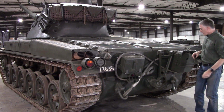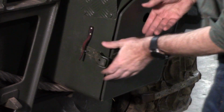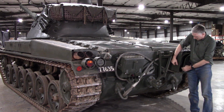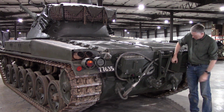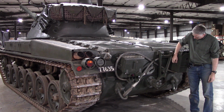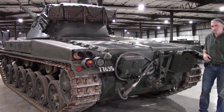A neat little feature that I don't see often. This type of latch that tensions, you loosen the tension on it, and you have this hinge in the middle with the wire around the hook. This is common. What I don't recall seeing very often, though, is this little piece of leather that you just thread down to make sure that this snap latch doesn't accidentally get unsnapped as you're traveling around, and then all your stowage gets strewn across the battlefield.